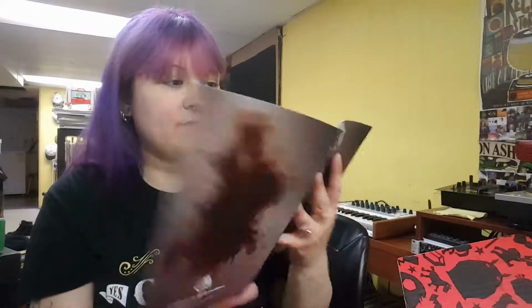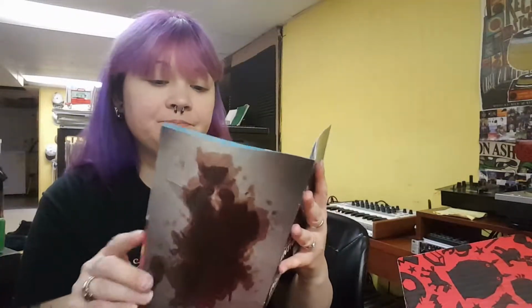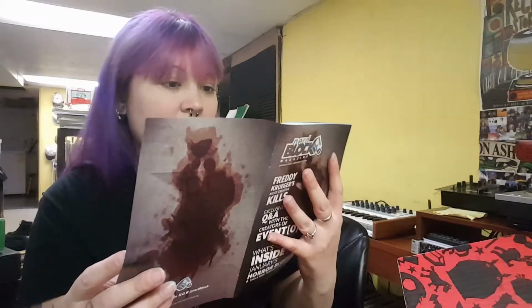And of course, they have how do you display your Nerd Block or your collectibles. And then the advertisement for Shirt Punch and the Nerd Block shop.